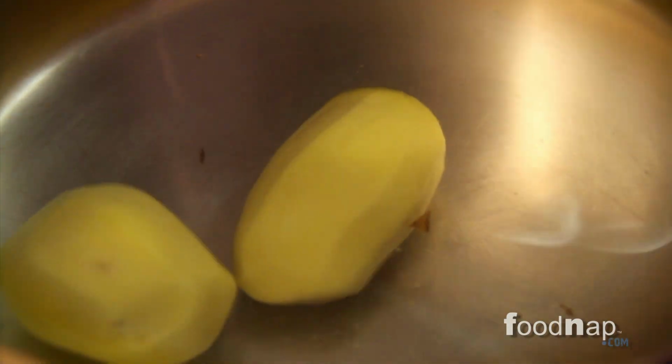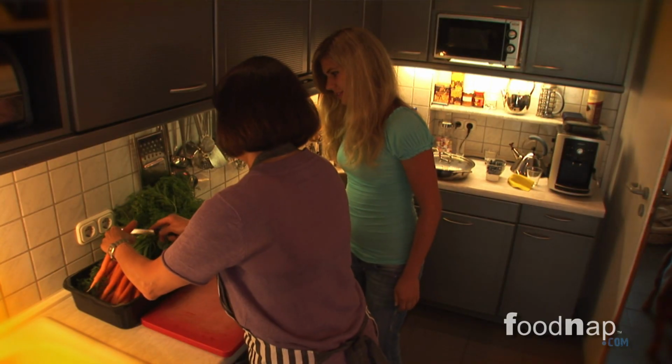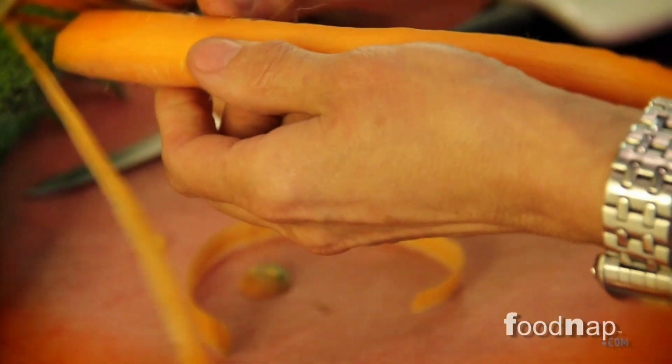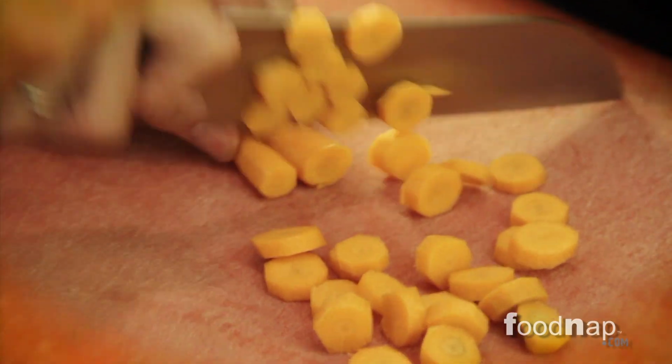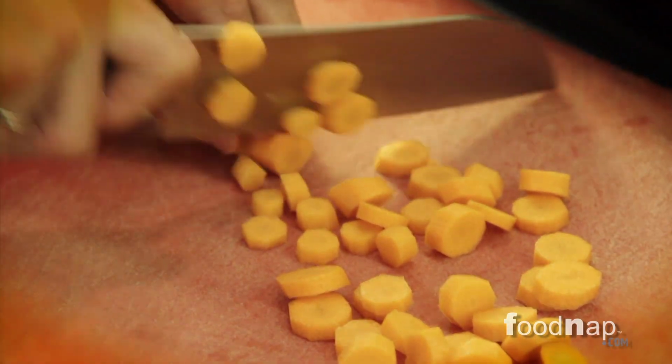And next are the carrots. Okay. And that's 1/2 pound of carrots. We peel the carrots and chop them. These are finger carrots. Oh, okay. Finger carrots, the type of carrots? Yes. And now I cut them. Only a mom can cut vegetables that fast.